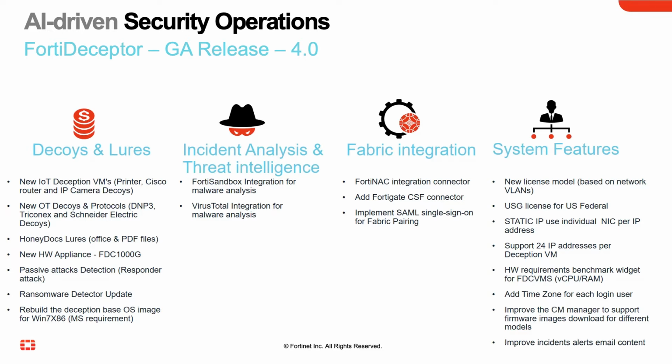The platform scalability gets improved by adding support for 24 IP addresses per deception VM instead of the 16 IP addresses today. We also add the ability to choose more than a single NIC when a decoy deployment requires DHCP, and split the NIC for static IP, instead of having a single NIC with many IP addresses attached to it. Another new feature is the hardware requirement benchmark widget for the FortiDeceptor virtual appliance that provides the end user guidelines in real time regarding the system performance and the need for more virtual CPU and RAM resources.